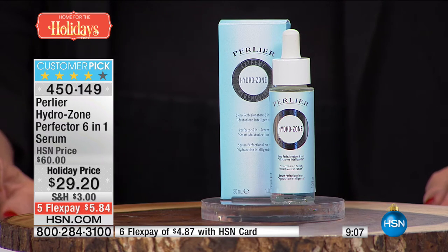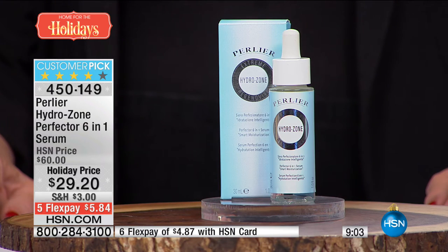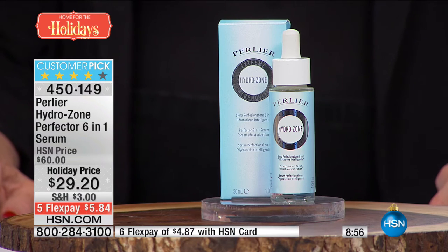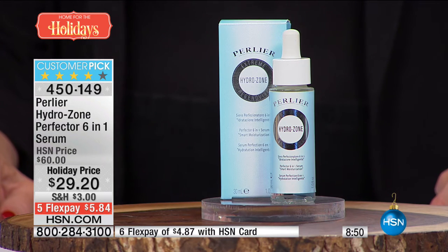You can use any skincare product you want. But please put this on right after you cleanse. And then put on your anti-wrinkle, put on your other moisturizers. Whatever else you have, at this price, please get two or three. Again, you have a 3 year shelf life. You'll become addicted to this.